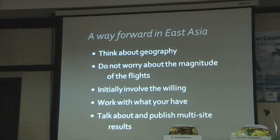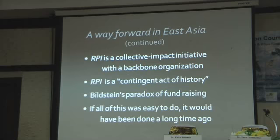You have to work with the willing. You can't force people to do this, but the more people that get together and show a product, the more likely some of the naysayers will be to come along. Work with what you have, and then of course talk about and publish the multi-site results. RPI, the Raptor Population Index, is a collective impact initiative with a backbone organization, Hawk Mountain Sanctuary. It's a contingent fact of history, which says its history is unique. Don't expect to have the same kind of history here, but it's important to have it.